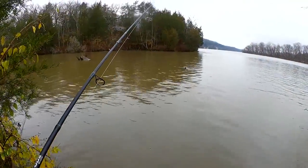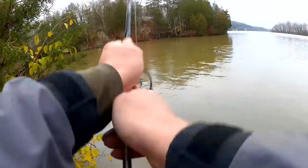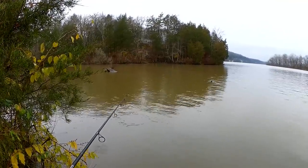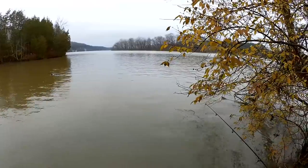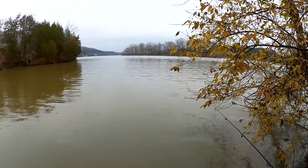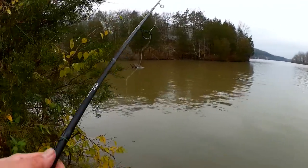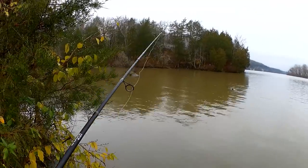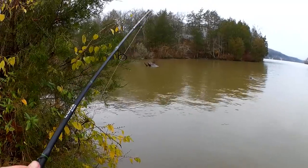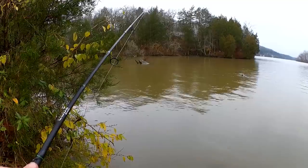All right, back to panfish. Yeah, it looks like the current or whatever is slowly dragging it that way. That's okay, I guess. I'm sort of expecting it to get snagged and to lose it. But by some miracle, I just might get a big catfish on there. We'll see what happens.